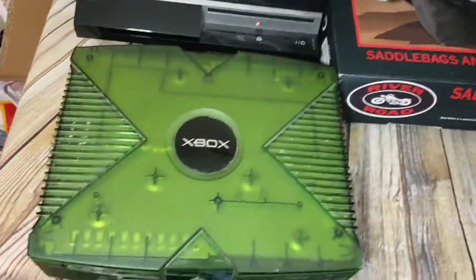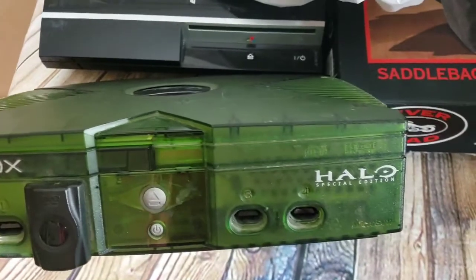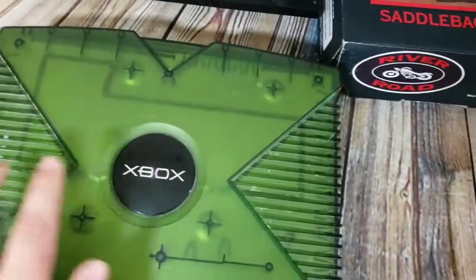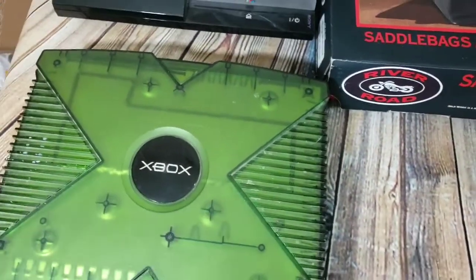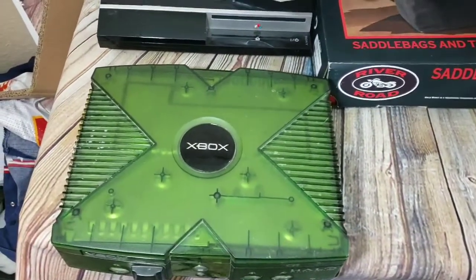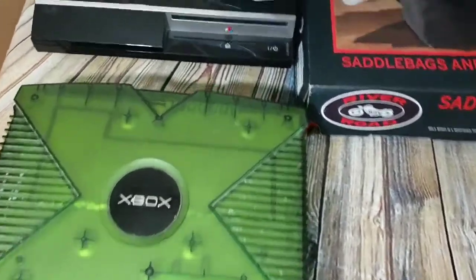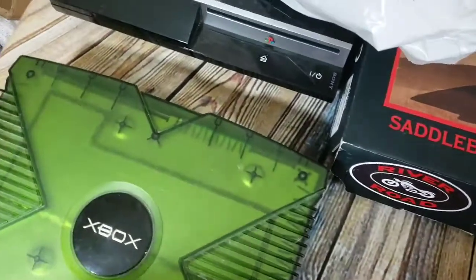Here's a video game system to look out for. This is the original Xbox, but it's this green one. It's actually the Halo Special Edition one. I paid 7 bucks for this with the cords, and he didn't know if it worked. This is the one thing that's not listed yet. Everything else is. I need to test that. If it does work, probably 100 bucks. So that was pretty cool. If it doesn't, it's still worth money, probably 40 in parts.